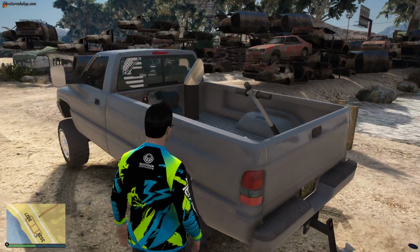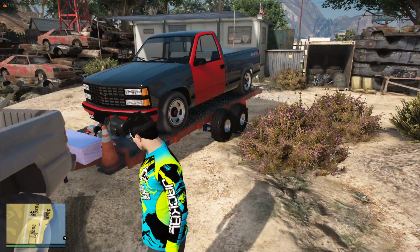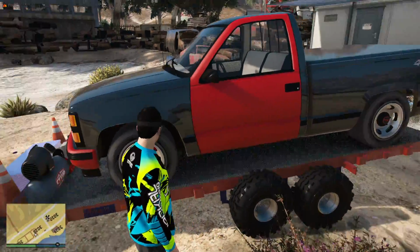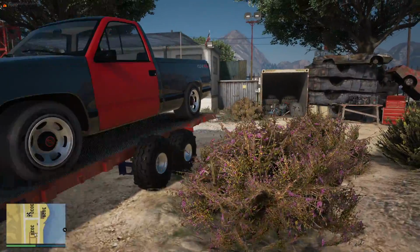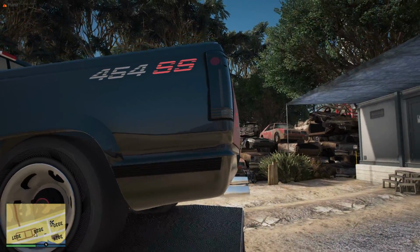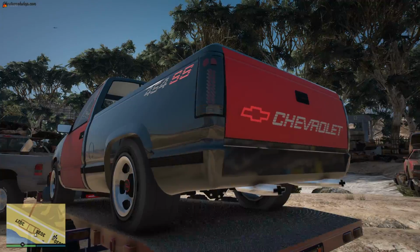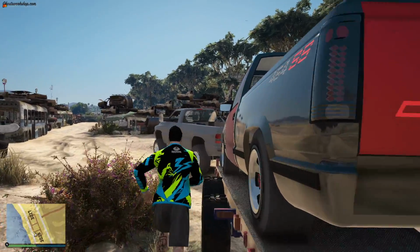We'll probably end up having to put the crate in the back of the truck because we're not going to be able to put it... I mean, we could actually put it in that. The bed cover definitely is coming off. Definitely going to be using that. We're not going to have a 454 in it, but I'll probably end up just wet sanding those decals off. We could leave the SS for like super sexy, but I don't know. But anyways, let's go ahead and hit the road.